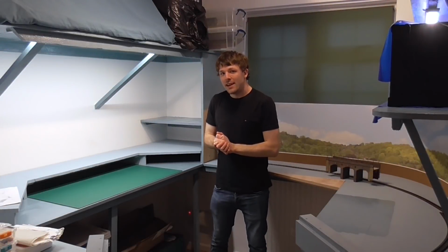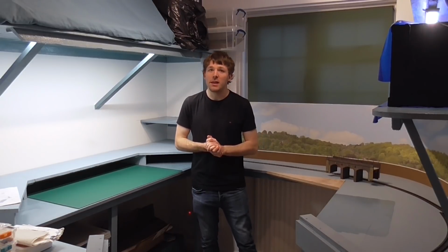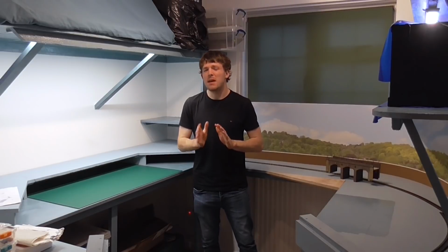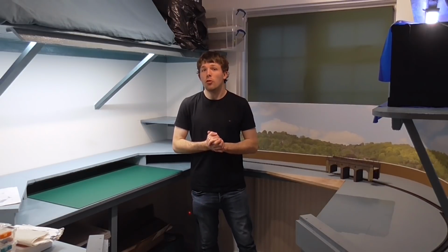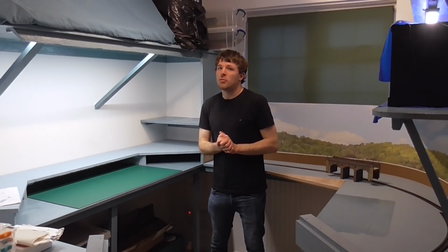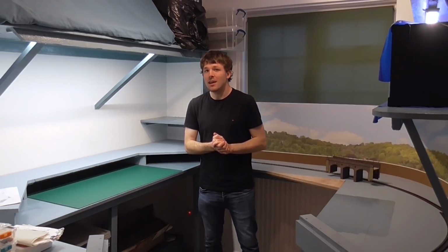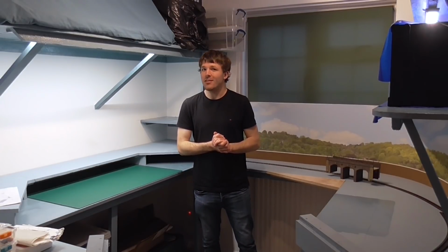So as you've probably seen in the recent channel update, and of course with many of my social media posts, there's been plenty of progress on the railway room. There's been many milestones reached, and it's almost time to get properly started on the layout. So I've also been doing a bit of a recon mission, which we'll also take a look at in this update. So without further ado, let's get started.